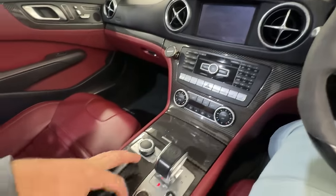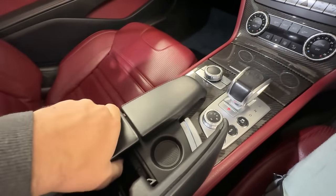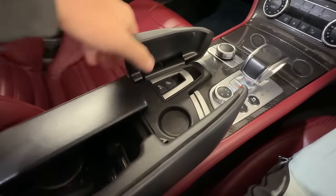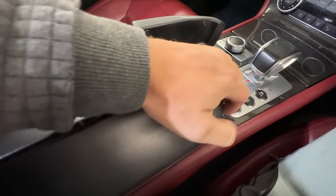Or we also fitted a, there you go. How do I open it? Now I don't know how to open this section. No, that's funny, because I opened it like 10 times today. There you go. Now it does.